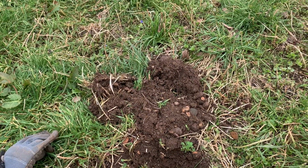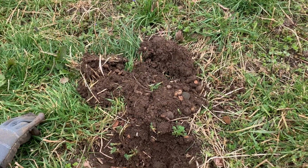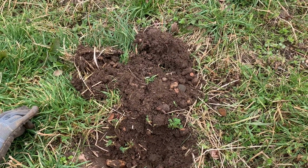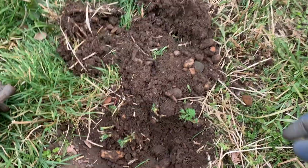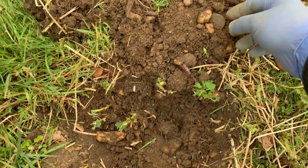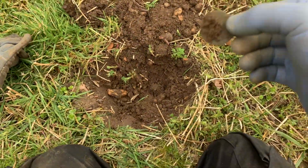We did get one more. See? How's your luck? Literally about 3 minutes after I just filmed that last clip. Just turned it over, and literally as I turned the spade over, that little thing there popped out. So is it button, coin, badge? We shall see.